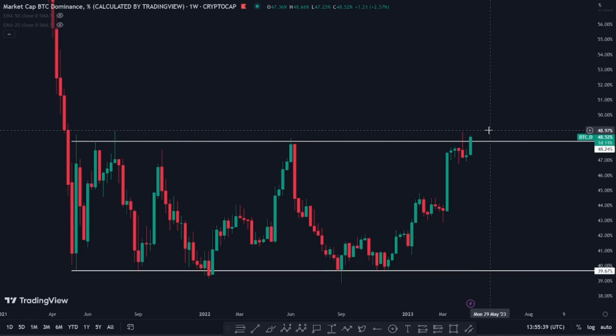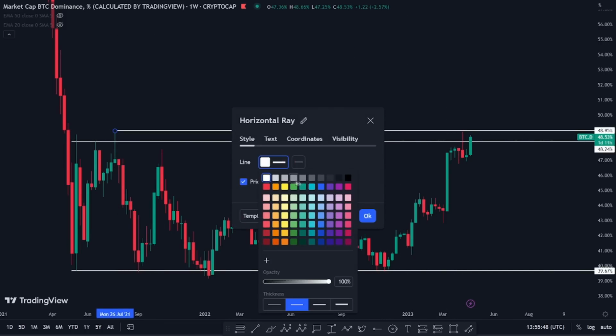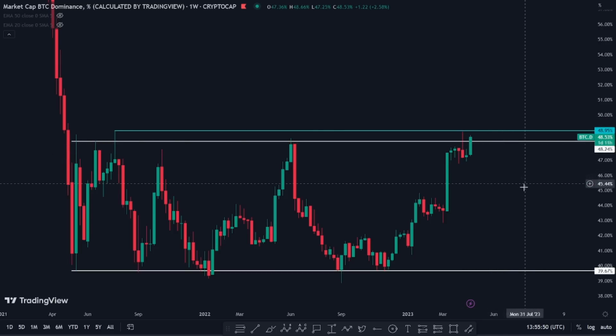I mean, we still have this one to clean here. Not gonna lie, not everything is happy at the moment because we still have this resistance that we corrected here, this blue line. But we have never had, above this white line, a candle body closing.